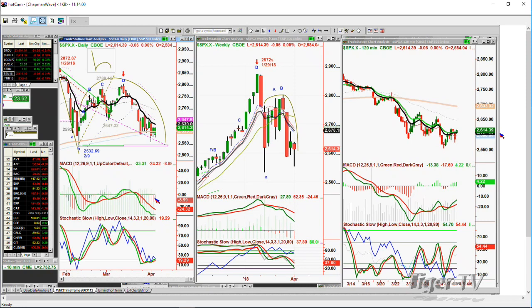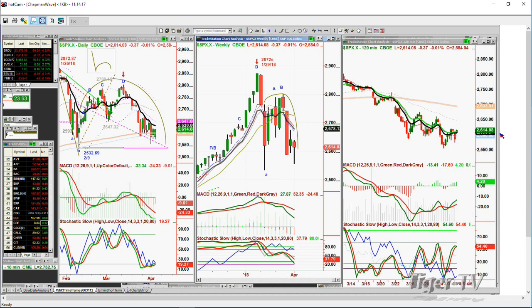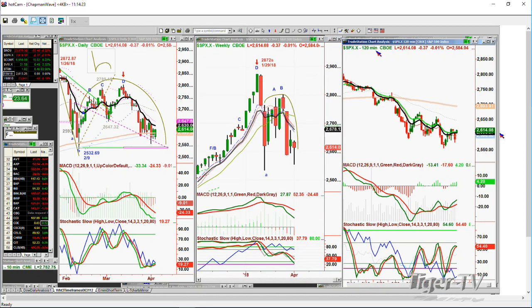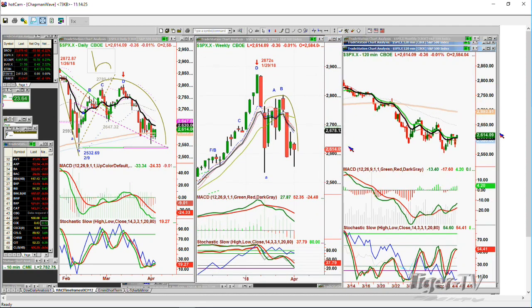And we're looking at the MACD of the daily, still very negative, with the histograms improving. In the arch formation, the S&P did not even touch, or it certainly didn't take out, didn't even get close to the 2532.69 low of February the 9th. So that's a positive sign. I can get rid of this 120-minute chart right now. There it goes, gone.